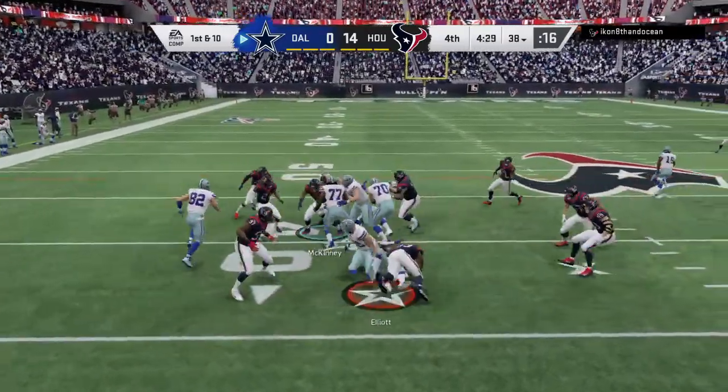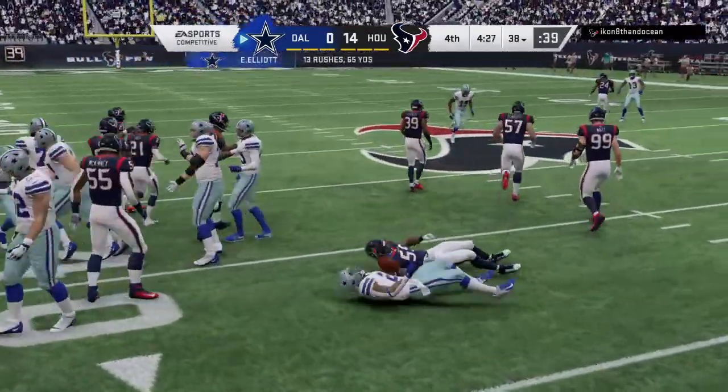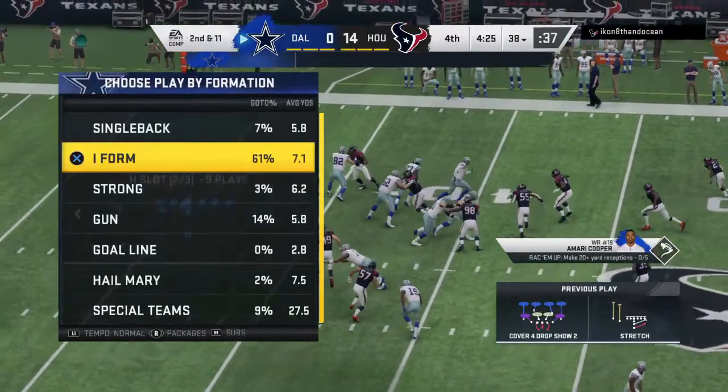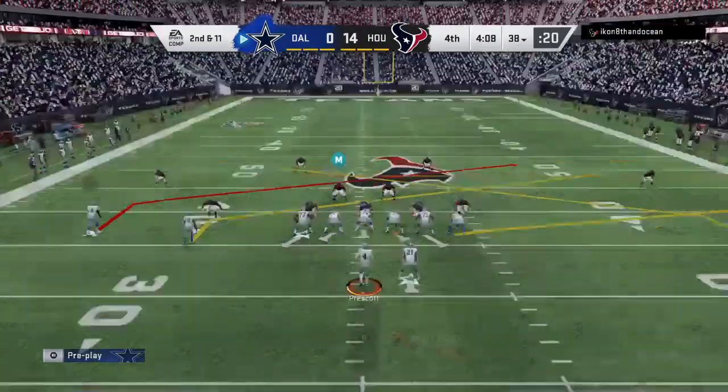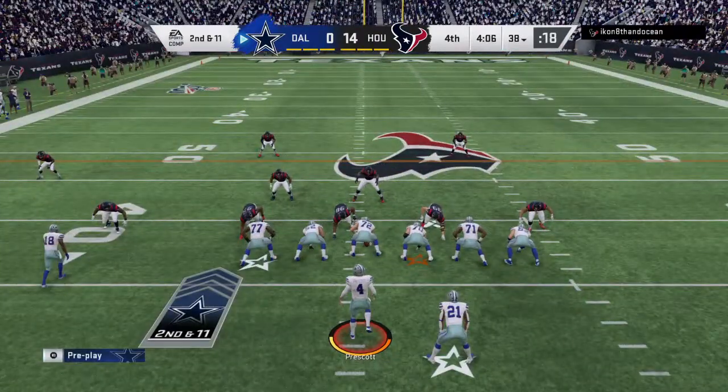Now Elliott. And this play will be blown up. He'll lose yardage back at the 38. It's a loss of a yard there, and it's 2nd down. Another example of just a dominant performance by this defense.